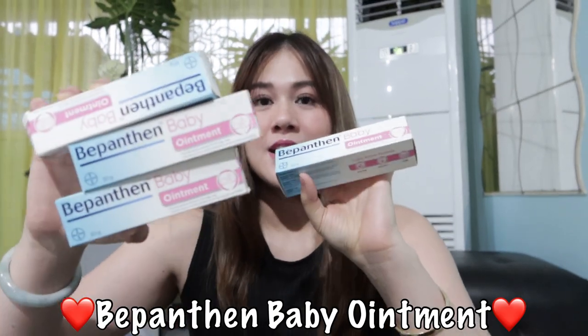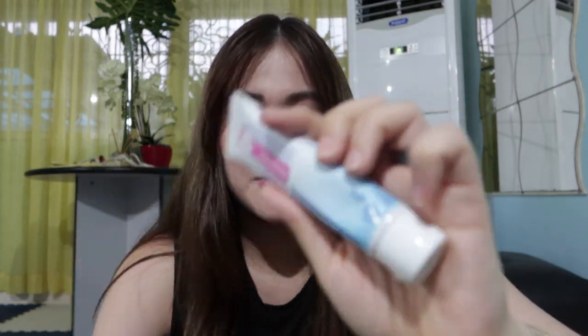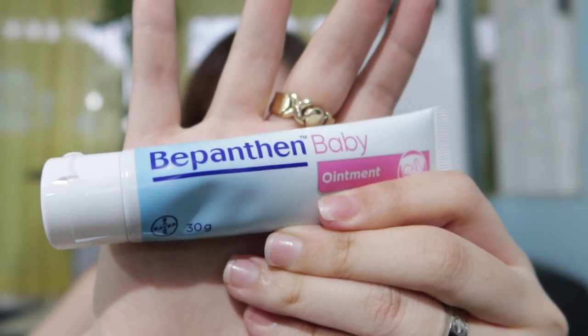My next item that is a must-have in Corky's diaper bag and basically everywhere we go are these Bepanthen Baby Ointments. And as you can see, I love this product so much. I have so many. I bought so many because we cannot live without it. It looks like this. It's Bepanthen Baby. I'm going to zoom you in on that. Focus, focus, focus. That's Bepanthen Baby.